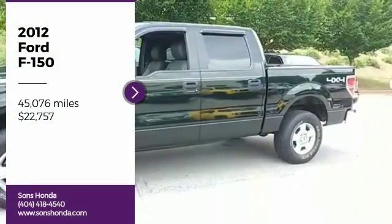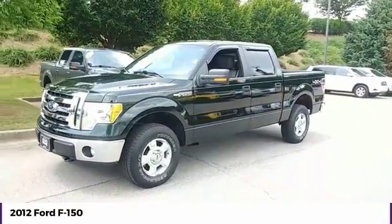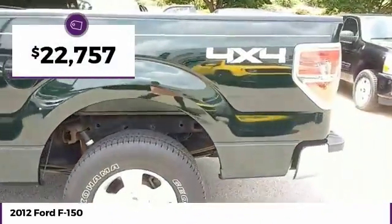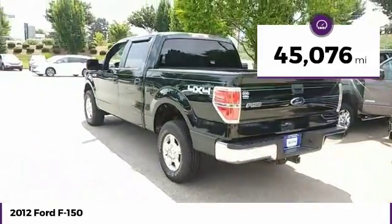Come test drive this 2012 F-150. A Ford F-150 knows how to handle any situation. It's built to follow orders, no whining, and is priced below $25,000. This vehicle has less than 50,000 miles.